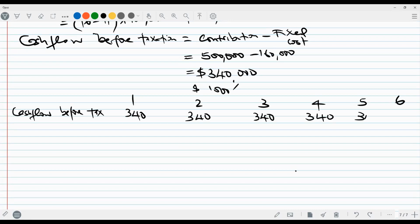340. Every year the same. Excuse me, sir. I don't understand why you remove fixed cost from contribution. Fixed cost, why remove the fixed cost? Because this fixed cost is for the machine only. Incremental fixed cost is 16,000 per year. Can you see that part?